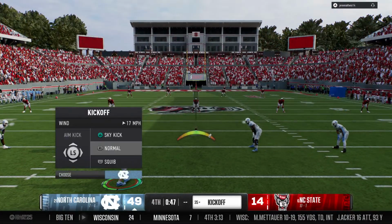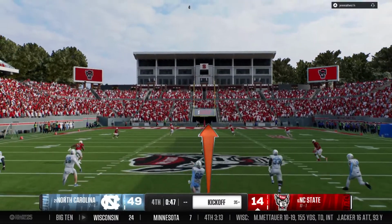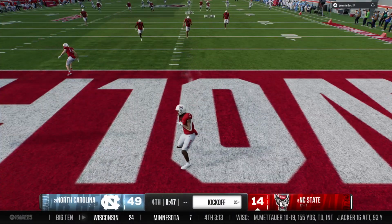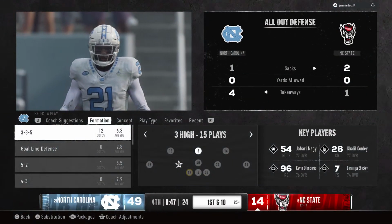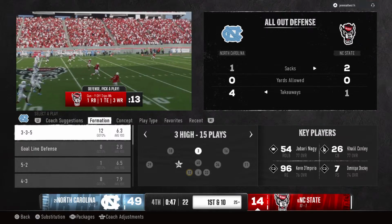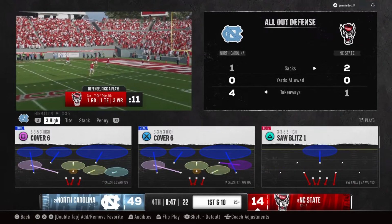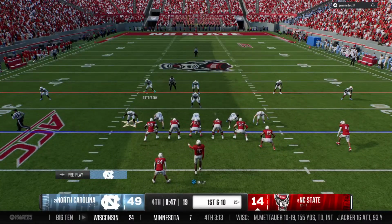They'll kick it off and send that defense right back out there to try to score again after the pick six. If you can do that, I don't know why you don't do it every time. Reduce the risk. Banged it out of the back of the end zone. They'll put it away at the 25. North Carolina State has it back, the offense headed to the field.